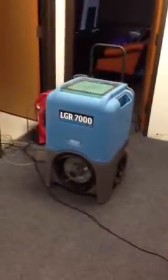This is St. Anthony's Hospital, Midwest City. Water job. Setting electrical up to run because there's only 200 amps in the building.